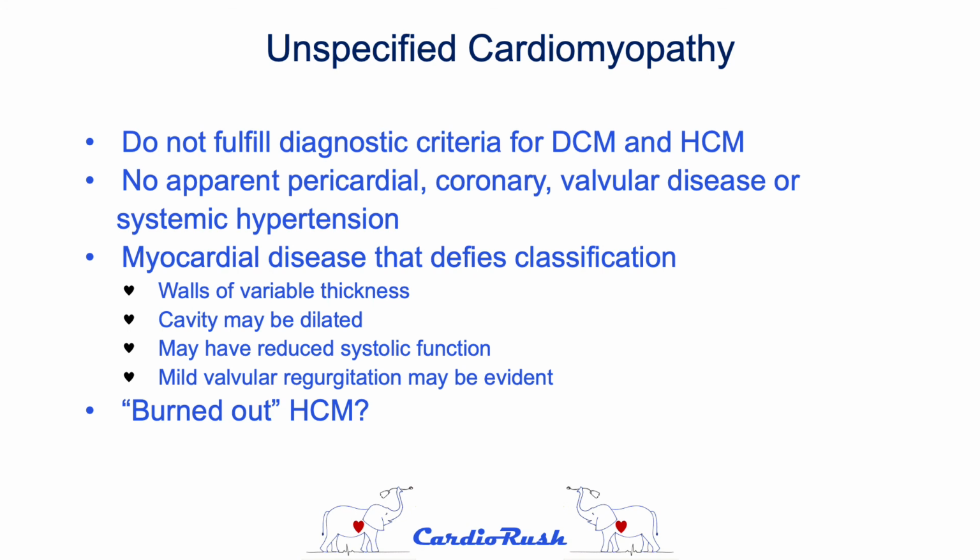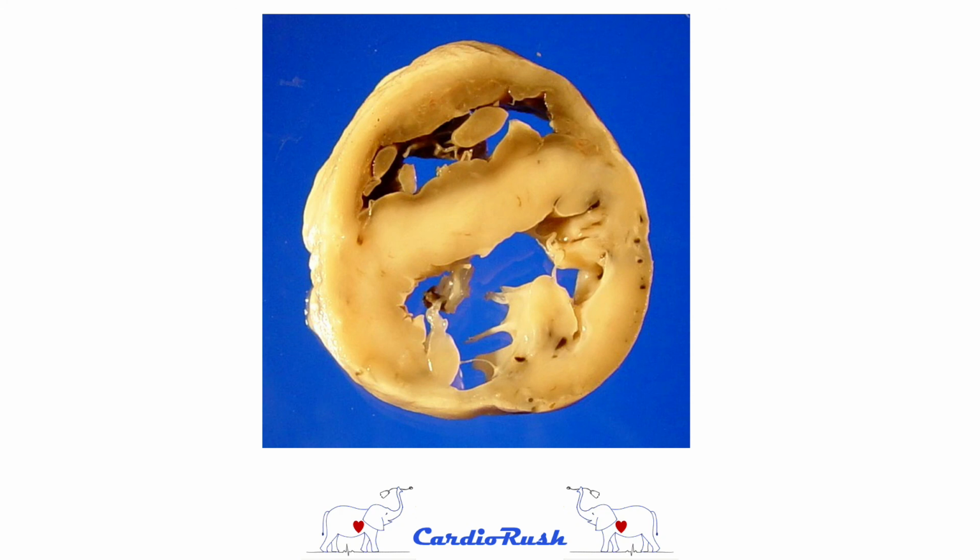And then unspecified cardiomyopathy, they don't fulfill the clear criteria for dilated, hypertrophic, or arrhythmogenic cardiomyopathy. They'd have no obvious pericardial, coronary, or valvular disease or systemic hypertension driving the heart disease. And I think a number of these cats might have started out as hypertrophic cardiomyopathy, but as the heart myocardium gets replaced with fibrous and scar tissue and the myocytes die, they no longer fulfill the criteria for hypertrophic cardiomyopathy. Here's an example of a cat that had hypertrophic cardiomyopathy who ended up getting significant focal thinning of the left ventricular free wall.